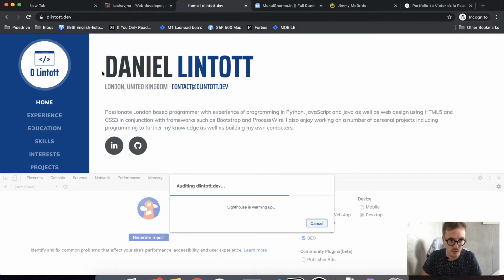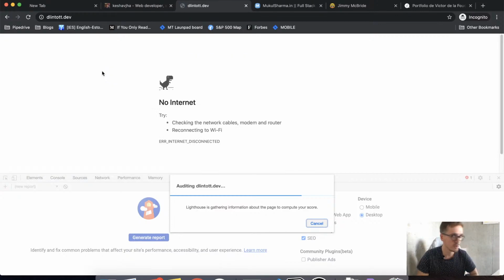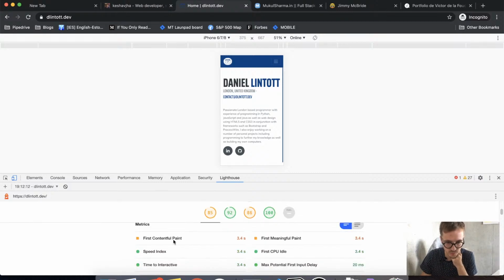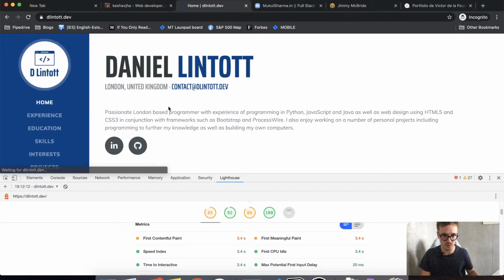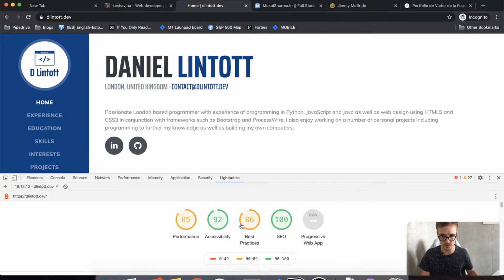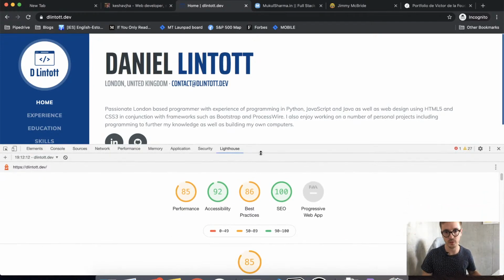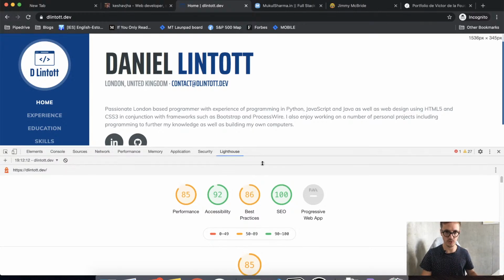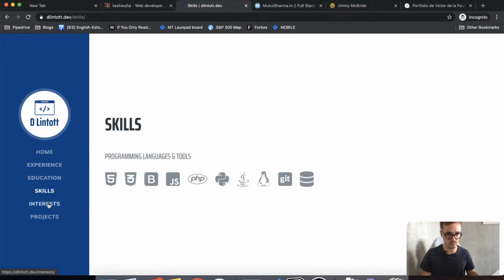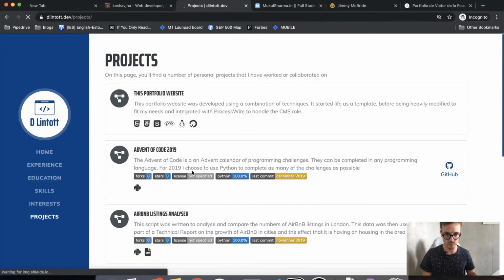Let's also run the Google Lighthouse Report to see how it's doing. SEO 100%. Great. Accessibility, green, great. Performance can be improved. First contentful paint. I'm surprised, but you can take a look yourself. So yeah, run the Google Lighthouse Report to get some details about the portfolio. But other than that, great job, man. Really a solid portfolio.